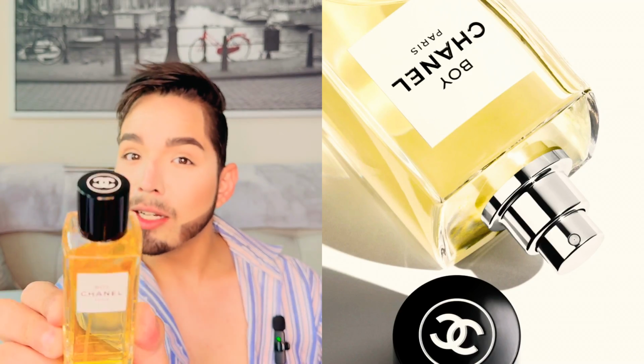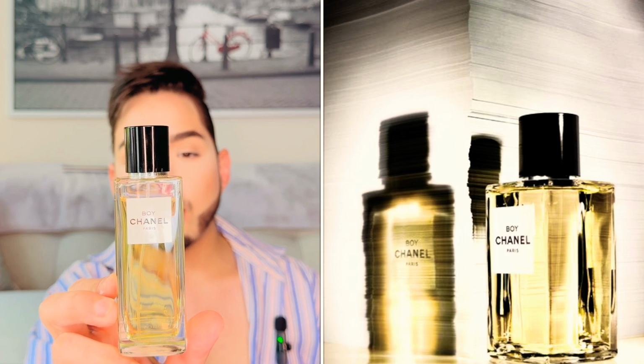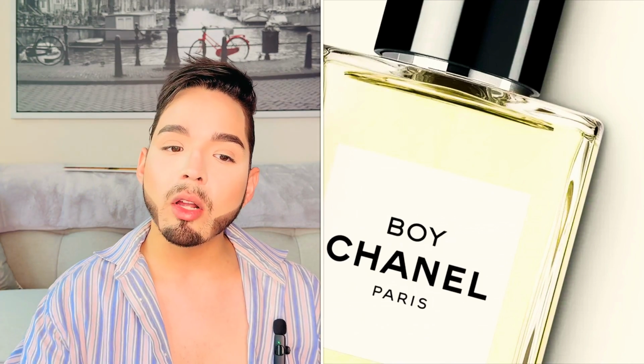So this is what the bottle looks like. Yes, it is identical. It hasn't changed. These bottles have been around for a long time. They're not ugly. I know in the past I have said that I don't like the packaging. I don't dislike it. That's not what I'm ever saying with these fragrances. I think that they're classic bottles. They're going to be around for a long time.